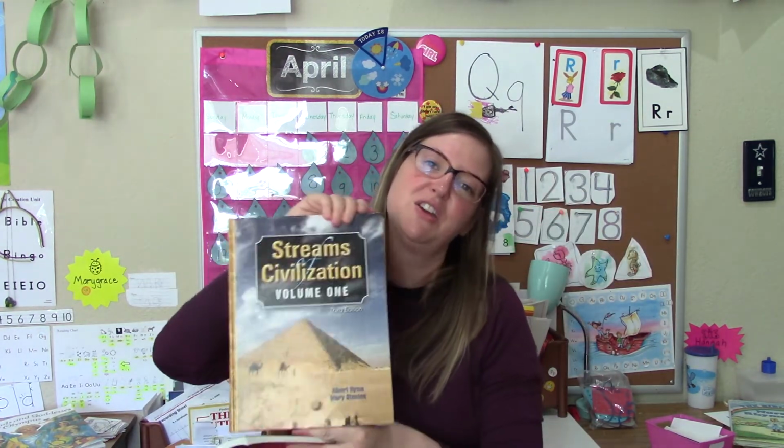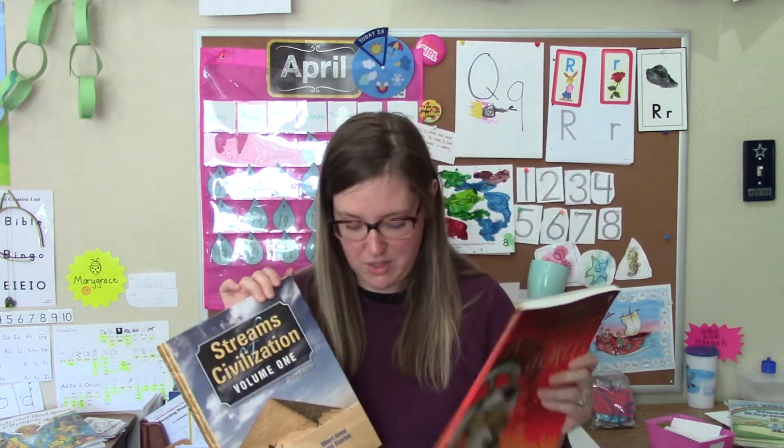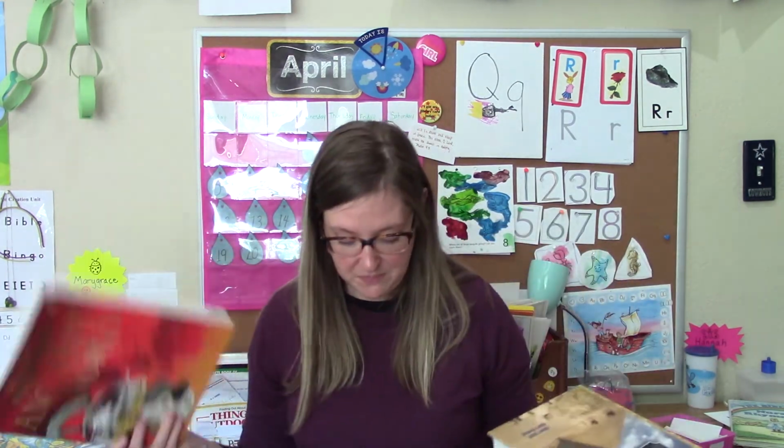Ancient World, and this is so heavy. Streams of Civilization. She still loves both of these books, so whenever these are scheduled, she gets really excited. So that might not be normal, and that might not happen in your house. Your kids might not enjoy these as much, but she really enjoys them. So we always try to, or I make sure to always add these in. We're getting to the end, folks. We're getting to the end.